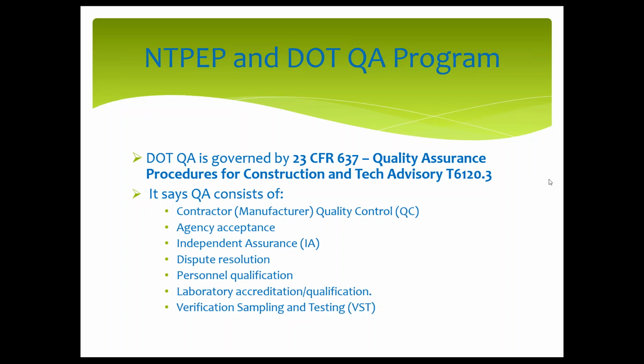On this slide, you'll see there are 7 bullet points. This is what quality assurance consists of as we have to do it. You have contractor, or in this case, manufacturer quality control, agency acceptance, independent assurance, or IA, dispute resolution, personnel qualification, laboratory accreditation and qualification, and finally something called verification, sampling, and testing, or VST. I'm going to go over these in the next few slides.